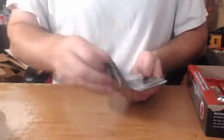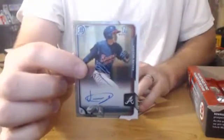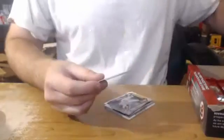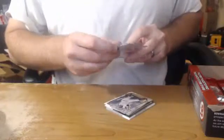All right, we got a top 100, Franklin Barreto for the A's, refractor. Victor Reyes for the Atlanta Braves, number 499. Victor Reyes, decent little prospect.